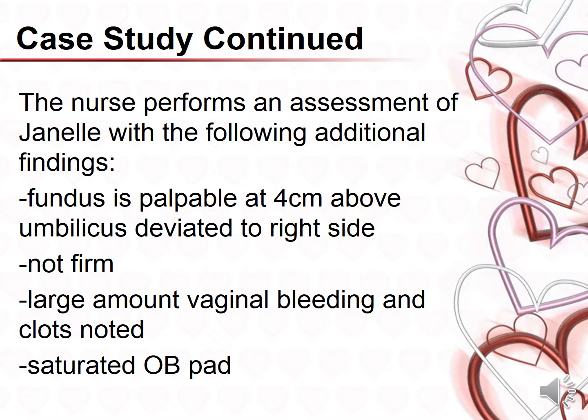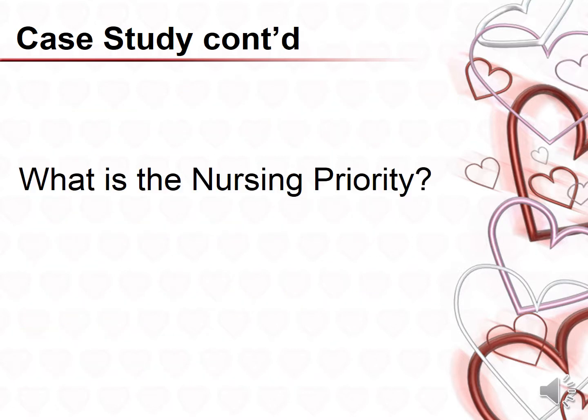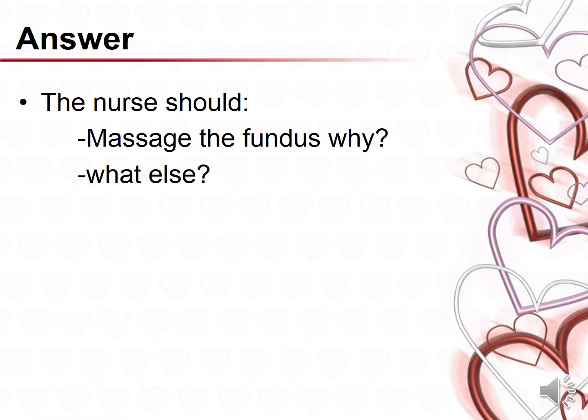Based on all of that, massage the fundus. Why are we going to do that first? Because she could be hemorrhaging. But what are we going to do before we massage? Make sure she has a catheter in place or her bladder is empty. What else do we need to do?